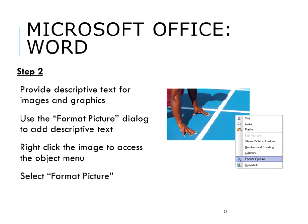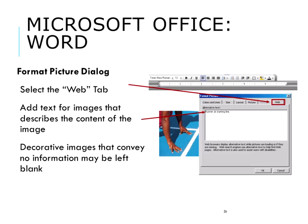So to provide alternate text for images, if you have an image, you right-click on it, you click on Format Picture, and then from there you're going to go into Web. And the newer version of Word has some other ways of doing this, and I'll go through those with you as well. And then you're just going to type what this picture is. So this is your alternative text, runner at the starting line.